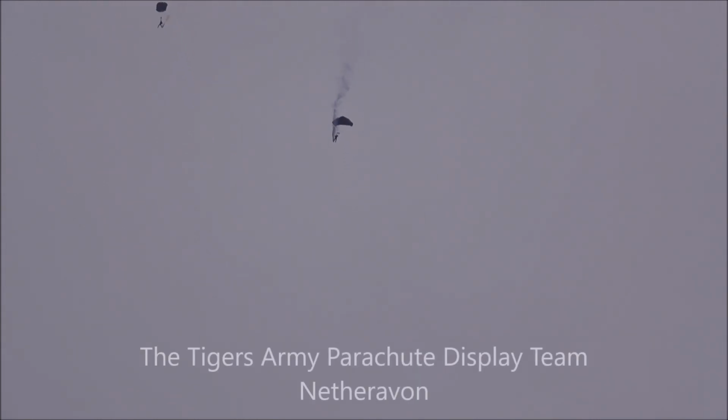And the 3-4 group going first. You can see them trailing smoke as they're coming out. They're opening their canopies. So there should be seven parachutes in the air. Now you can easily tell who the jump master is. That's Sergeant Frank Miller with the Union Jack canopy. It was worn specially for the Jubilee celebrations.